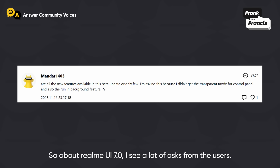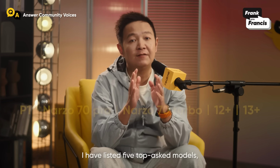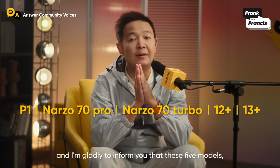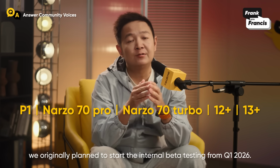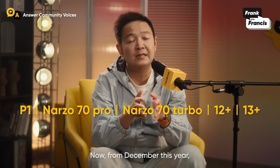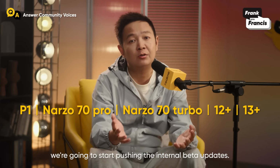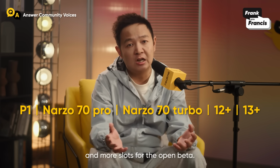So about Realme UI 7.0, I see a lot of ask from the users. Many users wanted their phones to be updated. I have listed 5 top asked models, and I'm gladly to inform you that these 5 models, we originally planned to start the internal beta testing from Q1 2026. Now from December this year, we're gonna start pushing the internal beta updates. And we're gonna open more recruitment and more slots for the open beta.